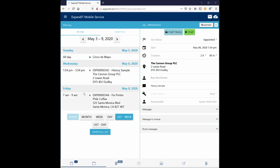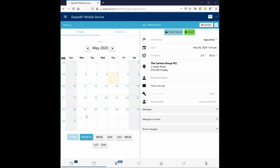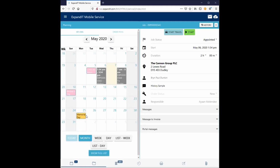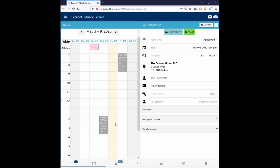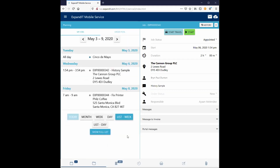I like this view because it shows me my week separated by day, jobs in order. That's useful for me. You could do just today, or you can look at it in more of an Outlook-based calendar view. So here is one of those, and same for week and day, also more Outlook-based views. Okay, I'm going to go ahead and look back at my list week so I can see what I have to work on this week.